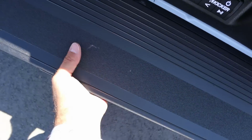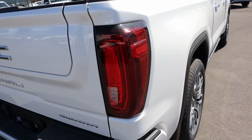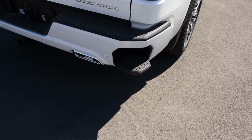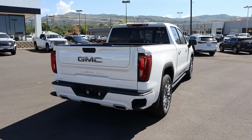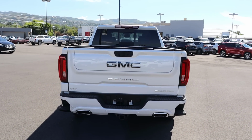Now, putting this together is pretty easy. You just gotta fold that in, and then just lift this up all in one motion, and you're done. Now, I've got the C-shaped taillights here, and then you guys can see the rest of the badges in the back. We also have our little bumper steps, and then notice the parking sensors and the squished exhaust tips, is what I call it. And finishing things up, let me know what you guys think about the looks here on the Denali Ultimate.